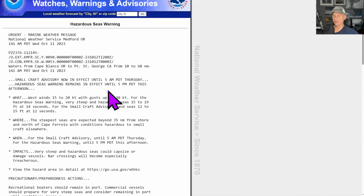And this is the hazardous seas warnings. This does exist for Oregon and portions of Northern California as well. So heads up, you guys saw the wave action coming down the coastline there.